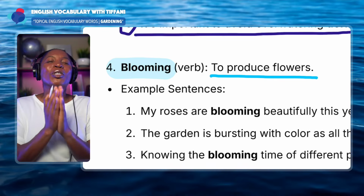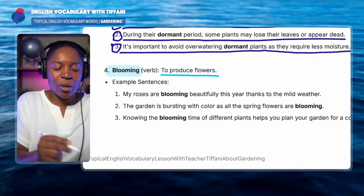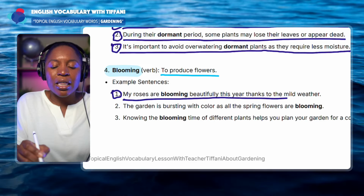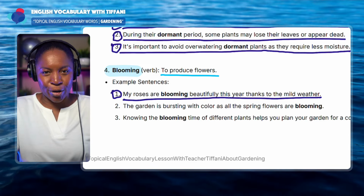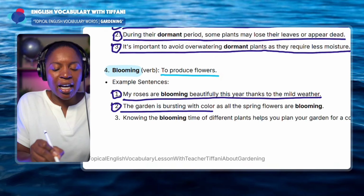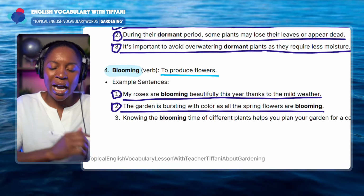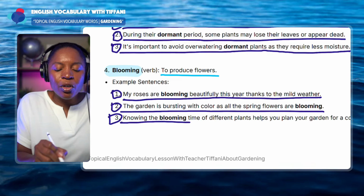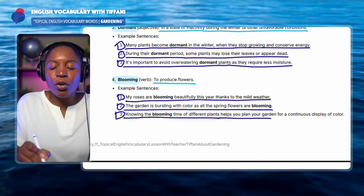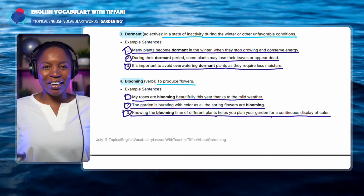All right, so blooming, to produce flowers. Here's the first example sentence. My roses are blooming beautifully this year thanks to the mild weather. Next, the garden is bursting with color as all the spring flowers are blooming. And finally, knowing the blooming time of different plants helps you plan your garden for a continuous display of color.